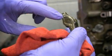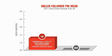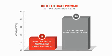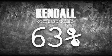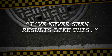The answer? In the roller follower pins. After exacting measurements of roller follower pin wear, Kendall outperformed the leading brand oil in wear protection by an amazing 63%. As one amazed researcher said, "I've never seen results like this."